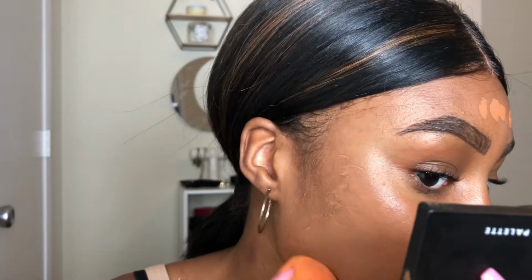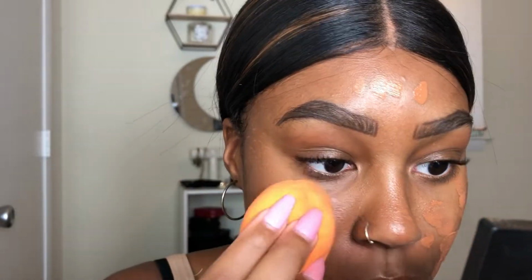So I just feel like I should be applying more. Lately, like I said, I've liked to apply with a brush, but let's try with the sponge first. And I'm gonna do that on the right side of my face. Okay, it's blending pretty. I use moles to determine how full a coverage is.